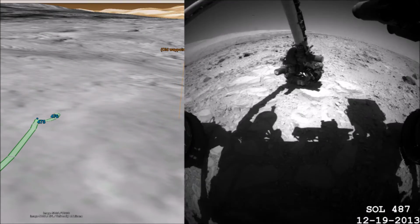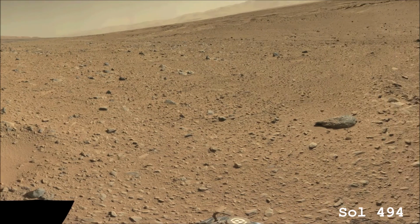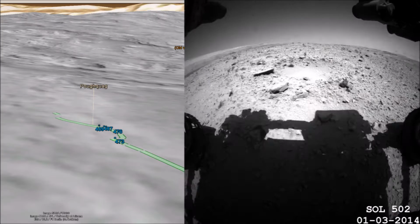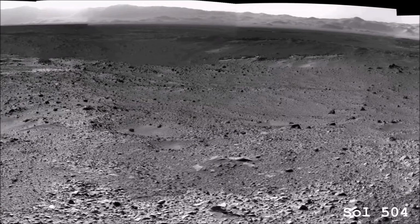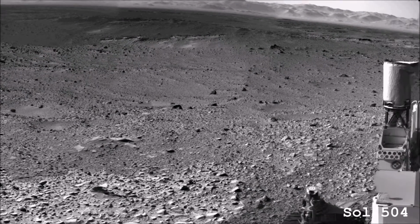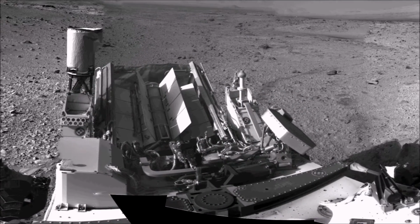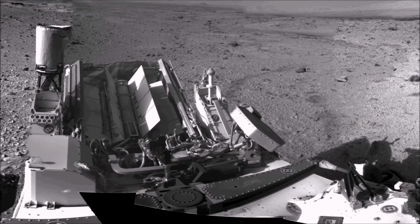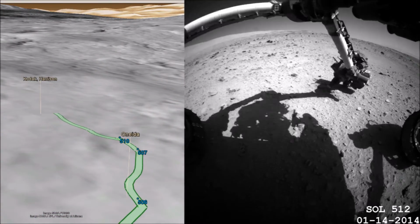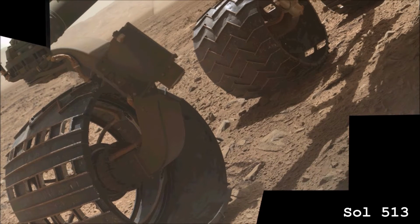Sol 478. The rover has completed 4.6 total kilometers of drive time. That's 3.86 miles. The rock-studded terrain has taken its toll on the wheels of Curiosity. Future routes may be charted across smoother ground. Here in this picture on Sol 513, you can see some of the damage the wheels have sustained.